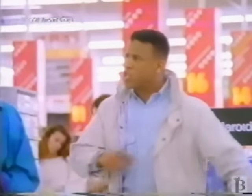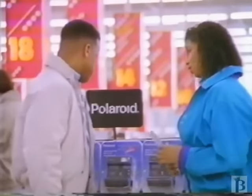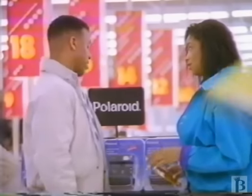Excuse me, do you know anything about this camera? I'm thinking of giving it as a gift. Yeah, the Polaroid One Step. It's a lot of fun. Really easy to use. Okay. Is it for your girlfriend? Oh, no, I don't have a girlfriend.